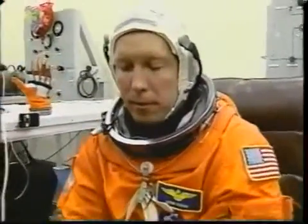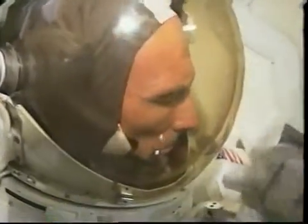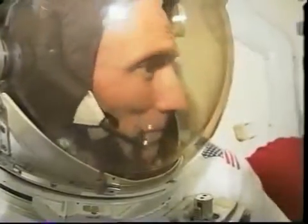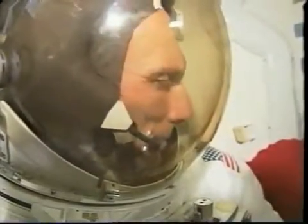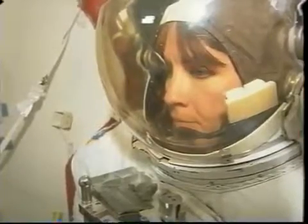You see Dom suiting up. Dom's a Navy test pilot, captain selectee, and as I said, he's on his second mission. There's Gerhardt, our backup spacewalker. We didn't have to do one, but we were prepared to do one for normal orbiter problems or any payload problems. And Janet in her spacewalking suit, or EVA suit, again through some of our training, she was next with Dom. You can see on launch date, Janet was really excited and all set to go.